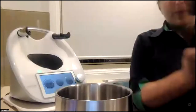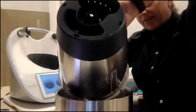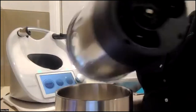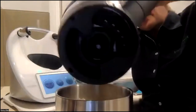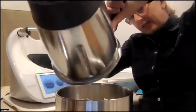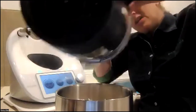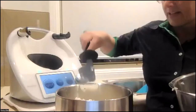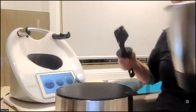So all I'm going to do now, that's what it looks like. I'm just going to pop it into our Thermo Server, and it's just going to sit there for 20-25 minutes, and it will be cooked by the time our main dish is finished. So it's a great way to save time. You can bulk up your meal. Not only will I have the barbecue chicken, which cooks in 20 minutes, I will also have my rice, which will be ready at the same time. So I'm just going to pop my lid on.